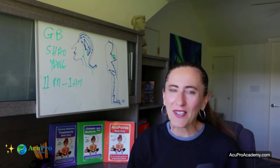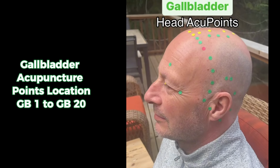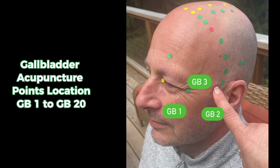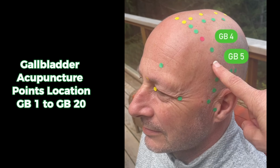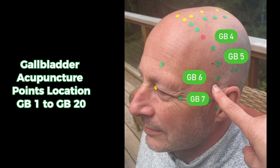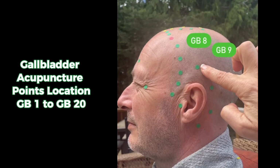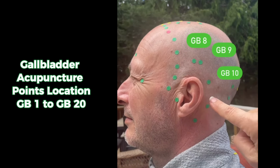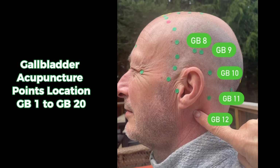Yes? Okay, so now let's look at each point's function and location. GB1 is half a tsun lateral to the outer canthus. GB2 is interior to the ear tragus. GB3 is directly above stomach 7 on the upper border of the zygomatic arch. GB4, 5, 6 are all located on the temporal area on the curve connecting stomach 8 and gallbladder 7. GB7 is interior and superior to the auricle at the level of the ear apex. GB8 is 1.5 tsun directly above the ear apex. GB9 is half a tsun posterior to GB8. GB10 and 11 are all within the hairline and within the curve connecting GB9 and GB12. GB12 is inferior and posterior to the mastoid process.